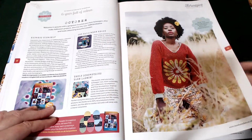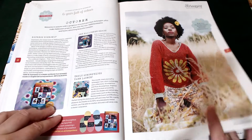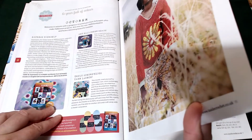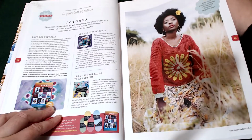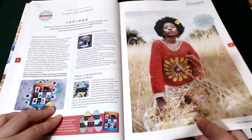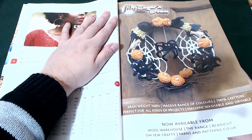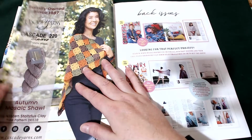it is. Okay, so this is a bonus pattern from Sheepsies. The pattern itself has got a chart as well as the written instructions, and of course the sizing as well. Okay, and then we got more advertising from Sugar and Cream.